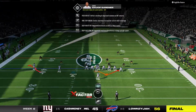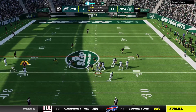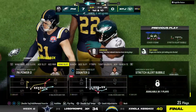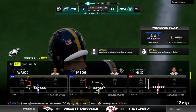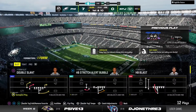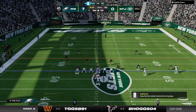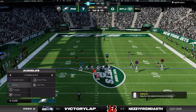Here's 2nd and 10. Here's a quick throw caught by Smith. And he'll be corralled out across midfield down to the 45. Hurts finding Smith for the Philly first. That's the 3rd time on this drive that these two have connected with each other. They've got a real rapport going. And right now, it's paying off with big chunks of yardage as shown by that last play. So in Jet territory now. Here's 1st and 10 at the 45-yard line.